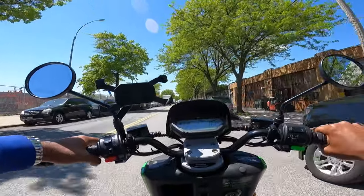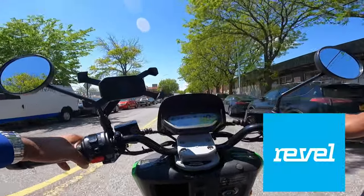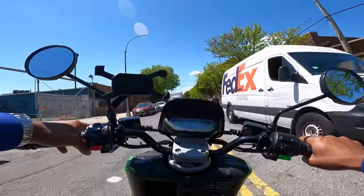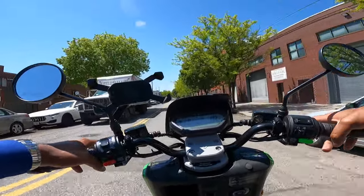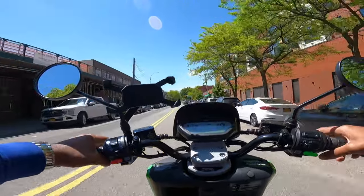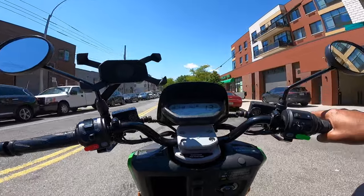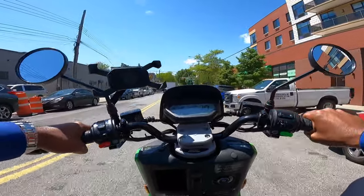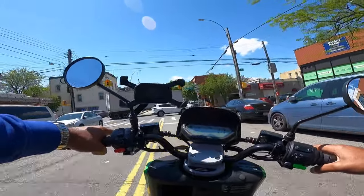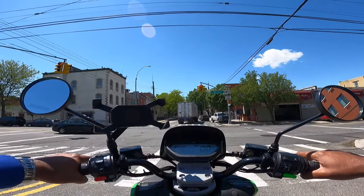If you live in New York City, the competition that Lime have is the Rebels, but it's the same price, everything's the same, just different style of moped. Rebel has a little more time in the city than the Lime. The Lime is pretty new. I think it came out this month, if I'm not mistaken. So if you guys are interested in riding it, it's pretty cool.